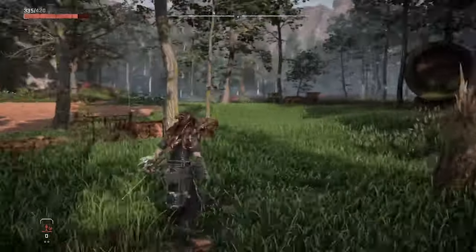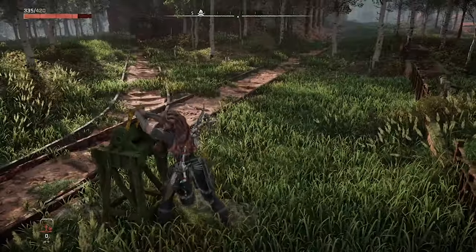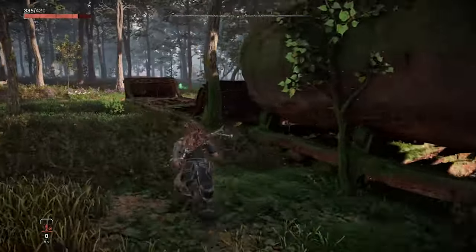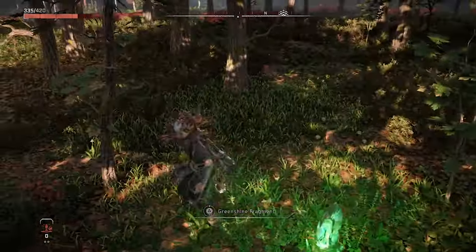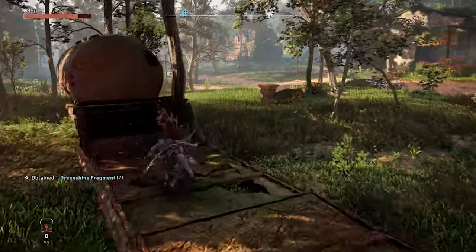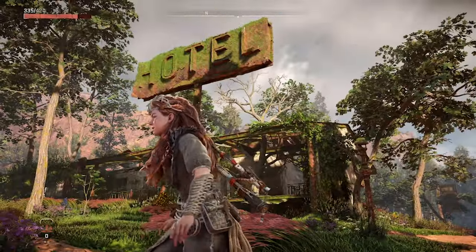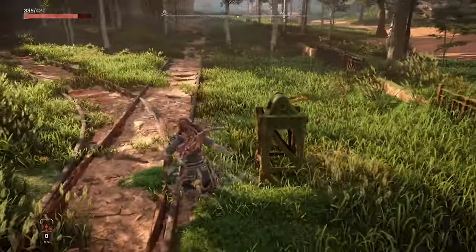What does this switch do? Cart. Oh, interesting. Looks like this switch controls the tracks. So I can move, can't move you. See something green back here, though. We're going to grab that. Grab it. There we go. Okay. We still know we're on the lookout for a number. Hotel. Sky's clearing up, storm's over. Let's put this back. What will that do?